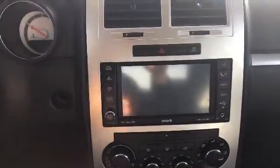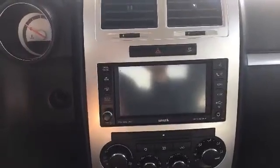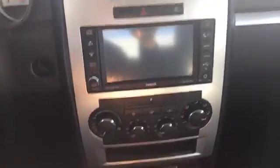Now our media player here is an aftermarket radio. You have MP3 player, Sirius satellite radio, AM, FM, CD player, auxiliary port. It does open up where you can put your CDs in the back there. Now you have automatic climate control here and heated leather seats here in the front.